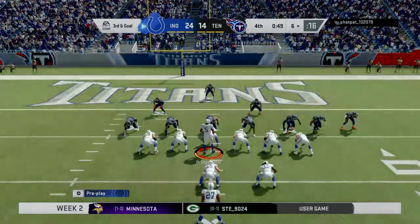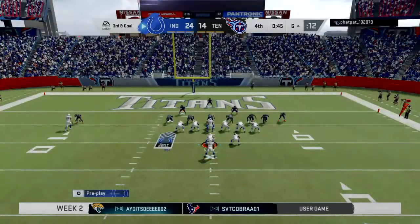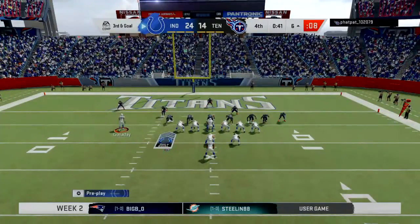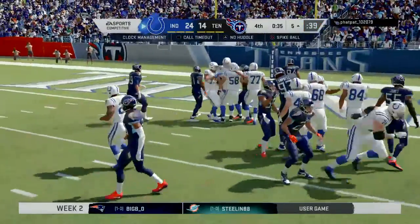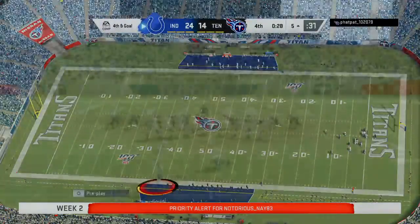A lot of tired bodies on that field, but this is a big play, 3rd and goal. Let's go, D, let's go. Let's go. Hey, let's get there. Here's Fournette. And they'll get him down here at about the 5-yard line. Only a yard on the pickup there, and it's going to bring up a 4th and goal.